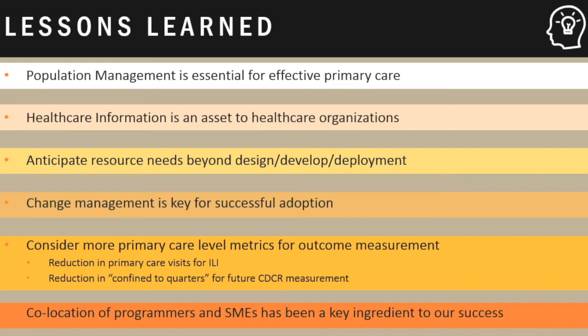The anticipated resources should be thought of beyond your design, development, and deployment. This is a lesson that we're still feeling the pain from, in that in the early years, we built a whole lot of tools for a lot of different customers, without thinking forward that these tools would need to be regularly maintained. And so while our staff have reverted to more maintenance and operations, our customers are still wanting us to produce new reports and measures. It's a delicate balance for us, but our production certainly has slowed down as we have to spend more time maintaining the existing tools.